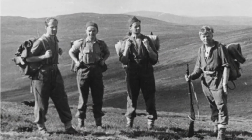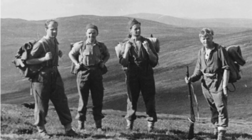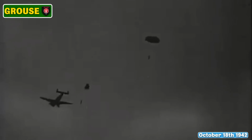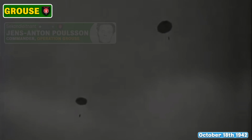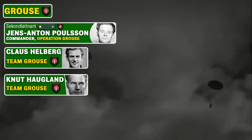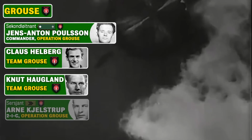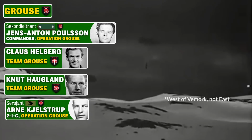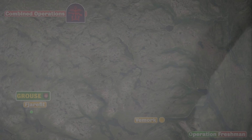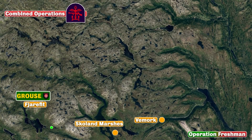After extensive training and a period of waiting for the Norwegian nights to be long enough for Allied aircraft to overfly the area unseen, the 4-man Grouse team was dropped east of Fjarefit on October 18, 1942. Lieutenant Jens Poulsson led the team, consisting of Claus Helberg, Knut Haugland and his second-in-command, Sergeant Arne Kjelstrup. They landed 30 miles east of Vemork and would spend the next 2 weeks trekking to the proposed landing site for the gliders on the Skoland marshes.